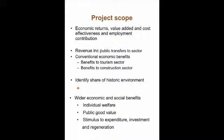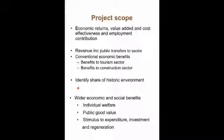Anyway, in pure economic terms, the scope of the project has been to examine the economic returns to the historic environment, the value added in excess of costs and state grants, and the cost effectiveness of policy to protect these assets. Revenue to the sector has included some very significant public grants and subsidies, and that in return provides income for tourism and for the construction sector, for instance, from renovation and reuse of buildings. Now, an important step in any economic analysis of quantifying the benefits is to identify the specific share that is due to the historic environment, as opposed, for example, to construction benefits from other types of activity, public regeneration activity.